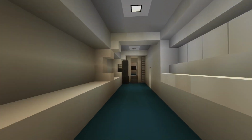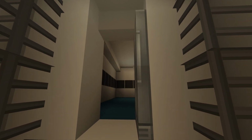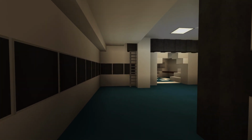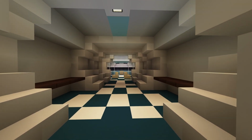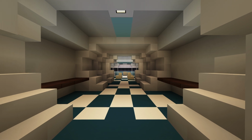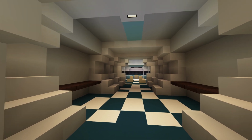It'd be the main security door that Melanie would scan. She gets in, you go around the corner, and then you have yourself the main driver's deck, the operations deck, as I like to call it, whereas the series calls it just the engine room.